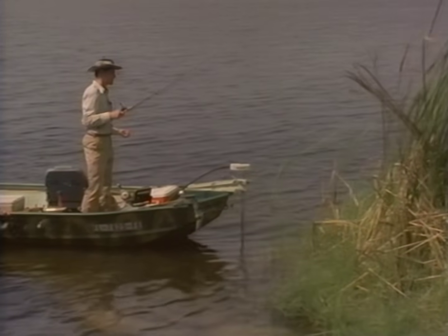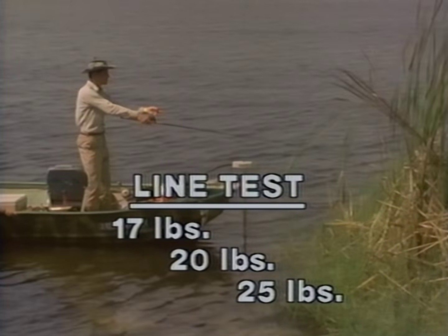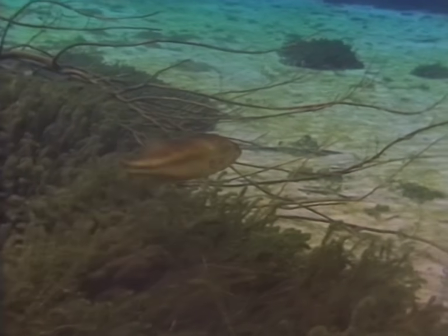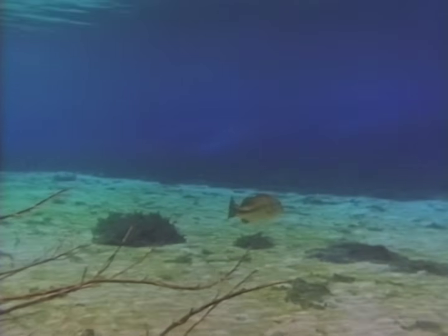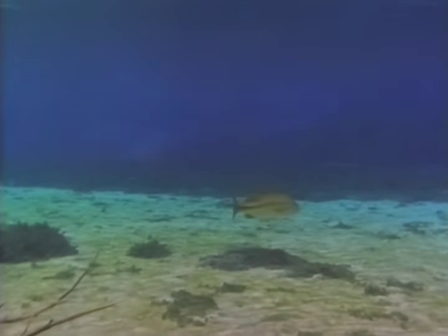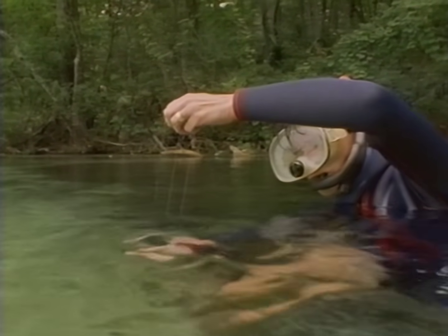For flipping or working extremely heavy cover, 17, 20, and 25-pound tests are preferred. In clear water with few obstructions, big bass have been landed on 10, 6, 4, or even 2-pound test. Obviously, you must match your line test to the lures and water that you're fishing. Line color is a factor to be considered in big bass fishing.